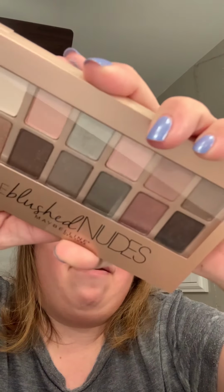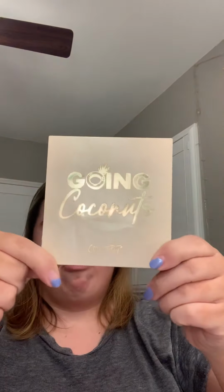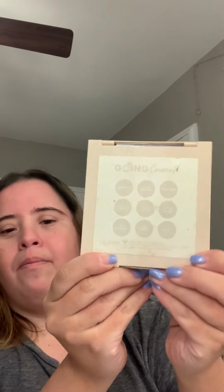Yeah, it's really cool, and this is my favorite Maybelline palette. Yes, and then I have four more palettes, I'll show you. So this is my first ColourPop eyeshadow, and then Going Coconuts. It has a name in the back.